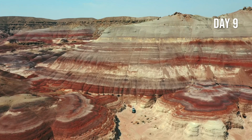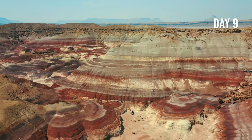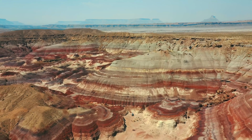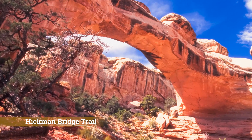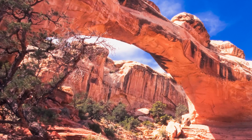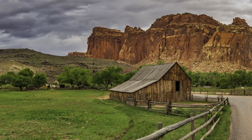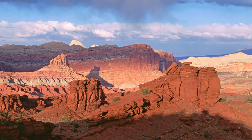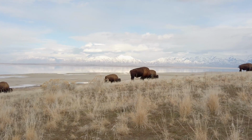If you have interest in seeing all of Utah's 5 national parks, you can take an additional 90 minutes and go out of your way to stop at Capitol Reef National Park. With about 2 hours, you would have enough time to complete the Hickman Bridge Trail that features a natural bridge and petroglyphs, tour the Fruita Barn where you can pick fruit if it's in season, and take in some great views at Sunset Point.